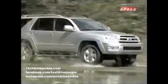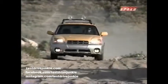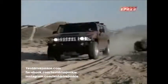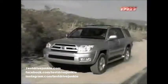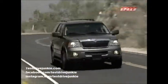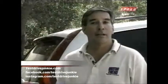SUVs are many things to many people, and these 2003 Sport Utility of the Year contestants reflect those diverse lifestyles. They've hit the market in a vast array of shapes, sizes, drivetrains, and performance capabilities. More than any other market segment, the sport utility area right now is packed with variety, experimentation, lots of different directions of development going on. And you can see that in this field of 14 contestants.